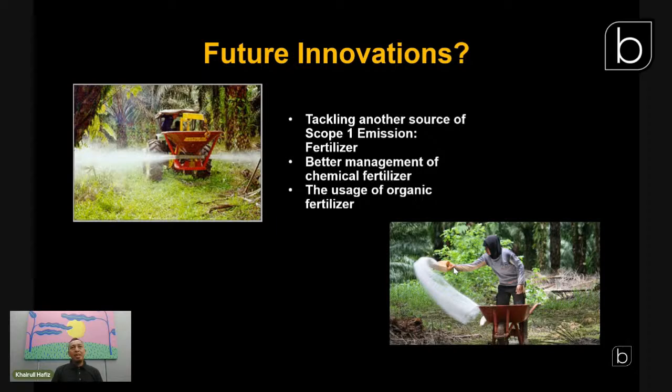Okay, organic fertilizers are less harmful and less emitting than chemical fertilizer. But there is a pro and con there as well, because with organic fertilizer, you need to have more volume to get the same result as chemical.